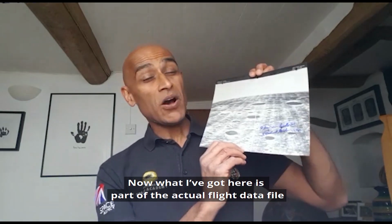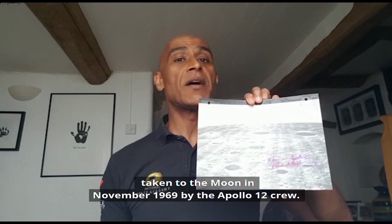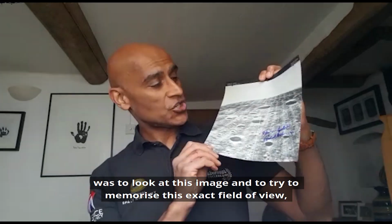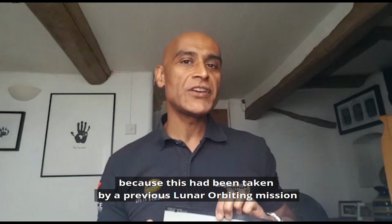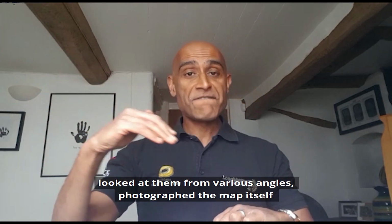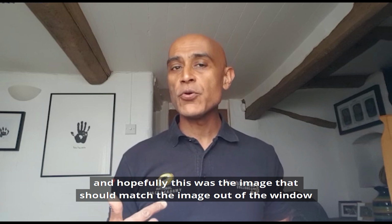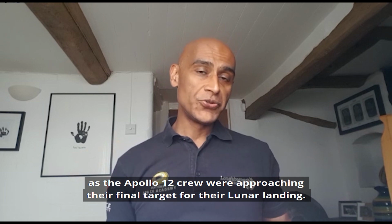Now, what I've got here is part of the actual flight data file that was taken to the moon in November 1969 by the Apollo 12 crew. And one of the jobs of the commander, Pete Conrad, during their 4-day voyage out to the moon was to look at this image and to try to memorize this exact field of view, because this had been taken by a previous lunar orbiting mission without a human crew on board, and they took those images, looked at them from various angles, photographed the map itself, and hopefully this was the image that should match the image out of the window as the Apollo 12 crew were approaching their final target for their lunar landing.